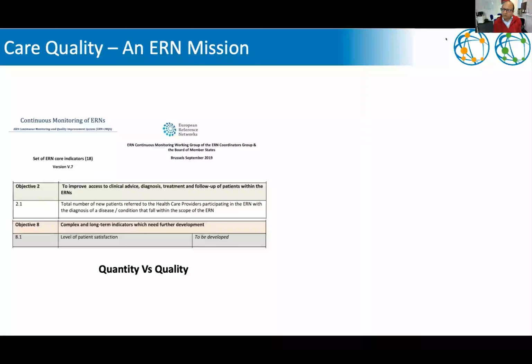And so this is like quantity, yeah. And of course, it has some bearing on care. But objective 8 was the critical one, which was complex and long-term indicators. And at that point, when this was being developed, it was basically a blank space over there, and it just said level of patient satisfaction. And that was at that point to be developed, okay?